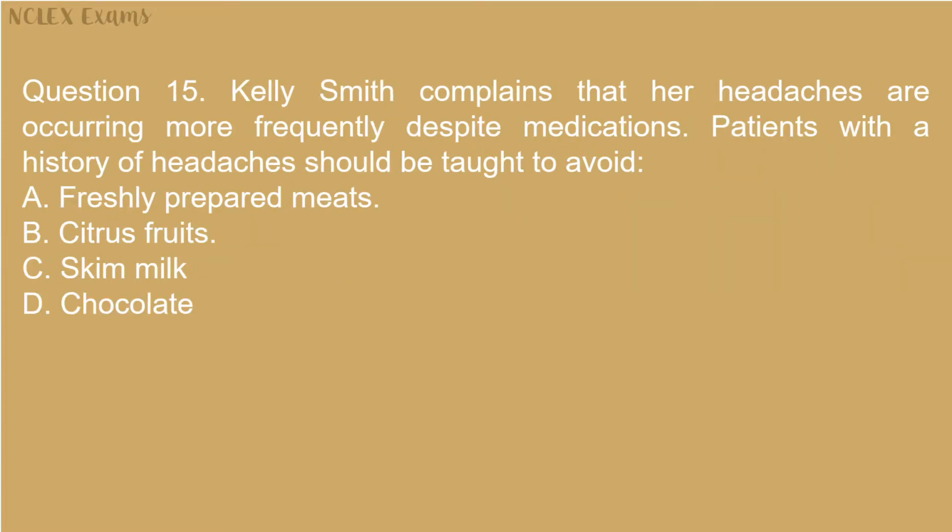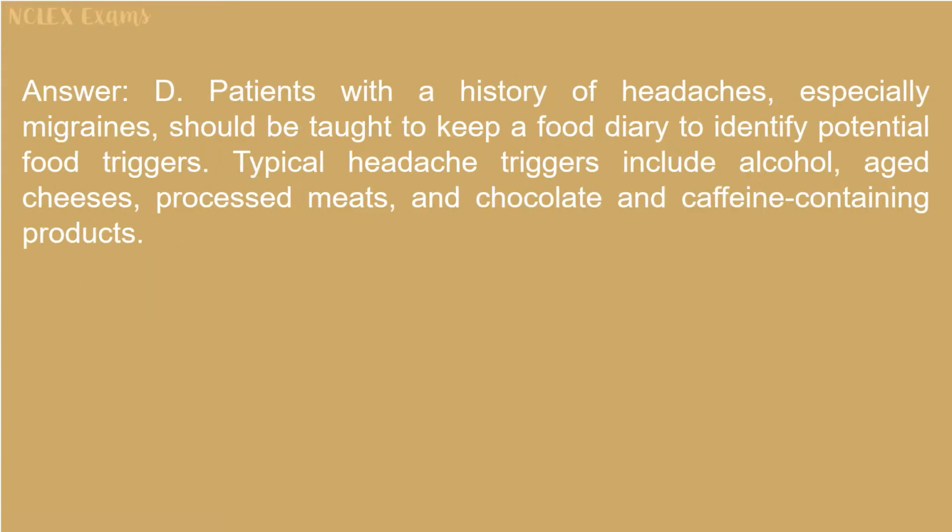Question 15. Kelly Smith complains that her headaches are occurring more frequently despite medications. Patients with a history of headaches should be taught to avoid A. Freshly prepared meats. B. Citrus fruits. C. Skim milk. D. Chocolate. Answer D. Patients with a history of headaches, especially migraines, should be taught to keep a food diary to identify potential food triggers. Typical headache triggers include alcohol, aged cheeses, processed meats, and chocolate and caffeine-containing products.